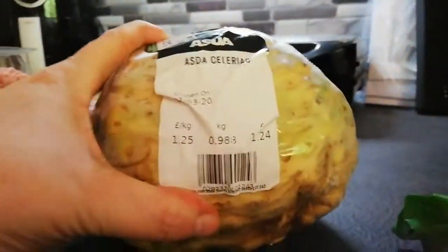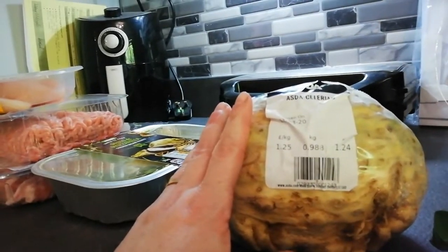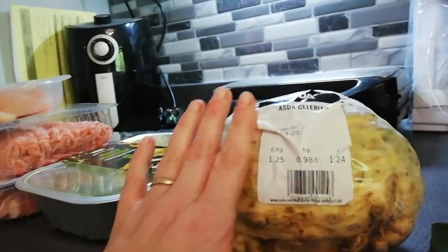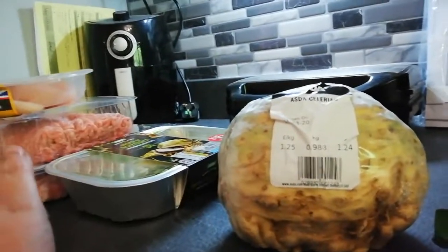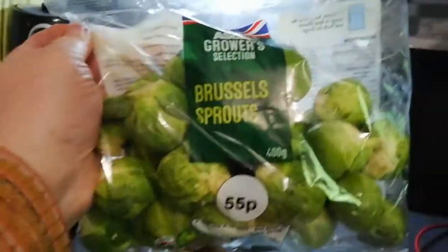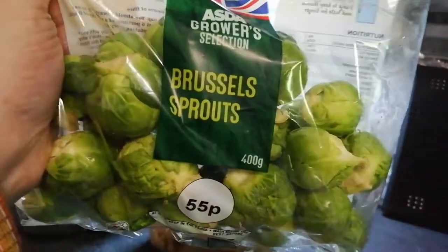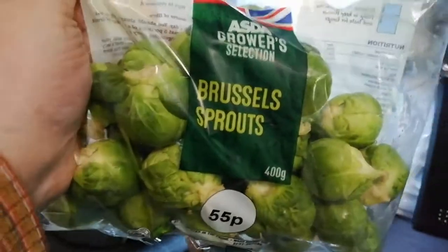On to the veggies now. I got a celeriac, which I am loving. I still think it looks like an alien brain. I might have this as chips this week, maybe with the fish and have fish and chips, or I might have it with the ham and have like ham, egg and chips. I'm not sure yet, but very versatile celeriac. I love it. I got some good old Brussels sprouts that I always hated until I started doing keto and discovered that I love them roasted with olive oil and pancetta.